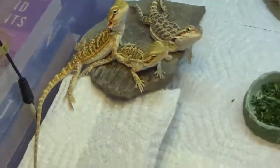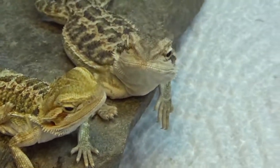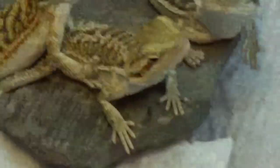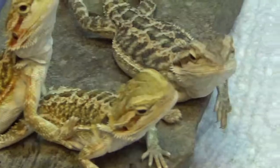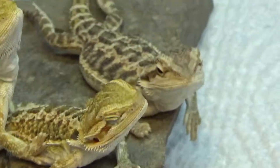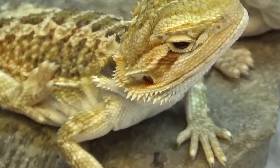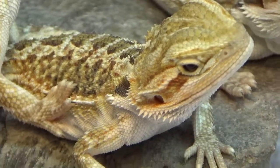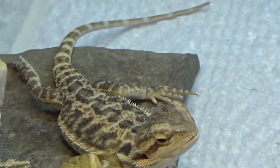And got 2 more boys in here. These guys are in need of some good names. Something really cool. So I'm trying to figure out two names for the boys. If you guys have any suggestions, make sure to leave them in the comment section.